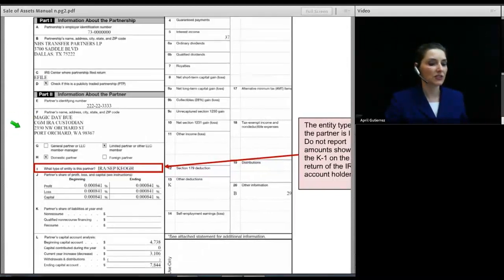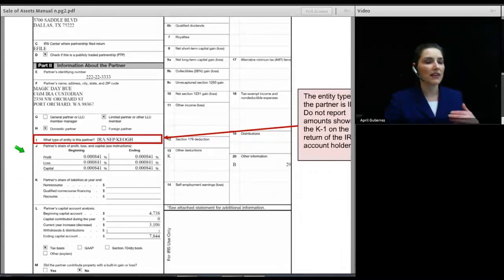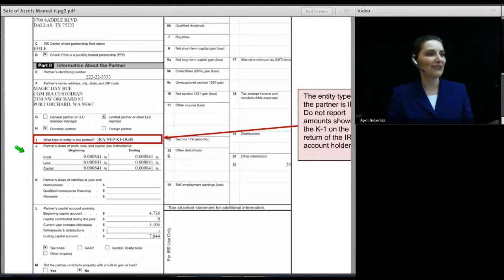In this case, Magic Debut, this is his IRA. His IRA invested into this publicly traded partnership. The publicly traded partnership issued him a K-1, and you do absolutely nothing with it on the tax return. So it's one of those things we call a red herring. My preparers come into my office all the time. I got this K-1. My client brought me this K-1. What do I do with it? And I look at it. It's inside an IRA. You do nothing. Do not put it on the tax return.